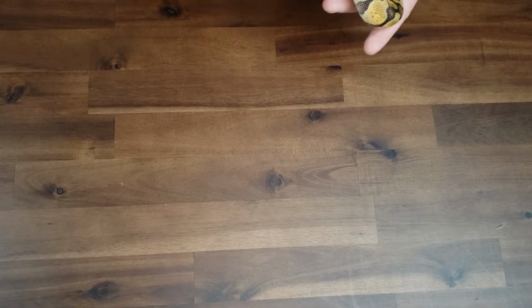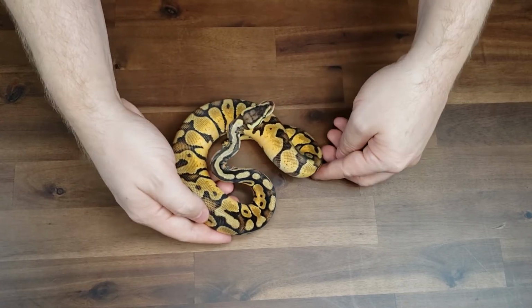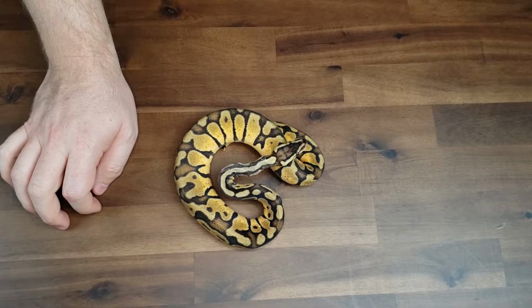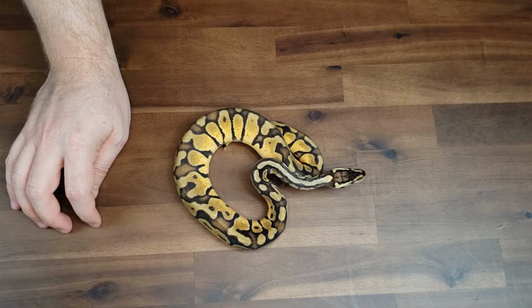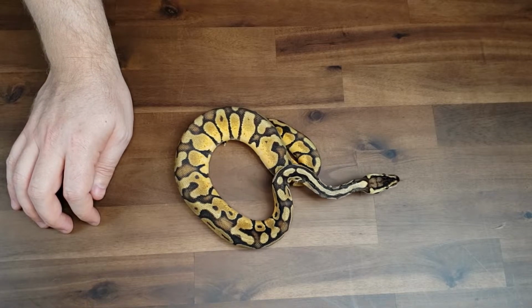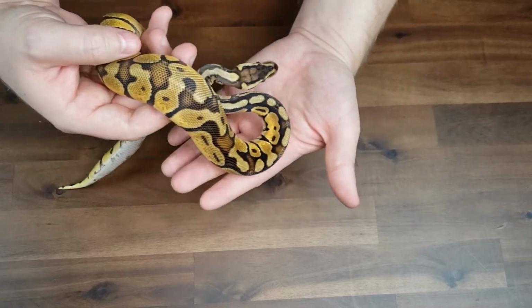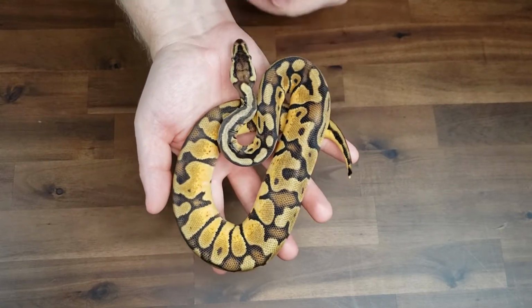All right, guys, here we go down to the last of them, but definitely not the least of them. So this one here, you guys got to watch the unboxings for, but this one here is a Pastel Enchi, but she is double het for hypo and puzzle. So very, very cool things coming with her. As you can see, she's got a little bit of stuck shed on her neck there.